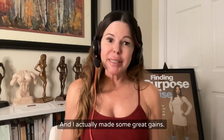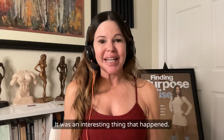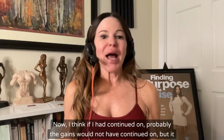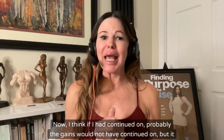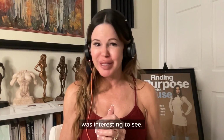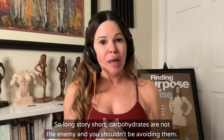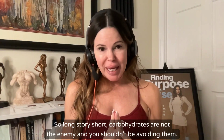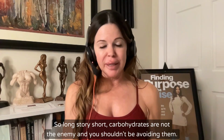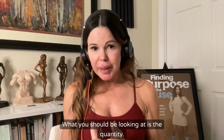And I actually made some great gains. It was an interesting thing that happened to my body. I think if I had continued on, the gains probably would not have continued, but it was interesting to see, and I remember my coaches being fascinated by the whole thing. So, long story short, carbohydrates are not the enemy, and you shouldn't be avoiding them. What you should be looking at is the quantity.